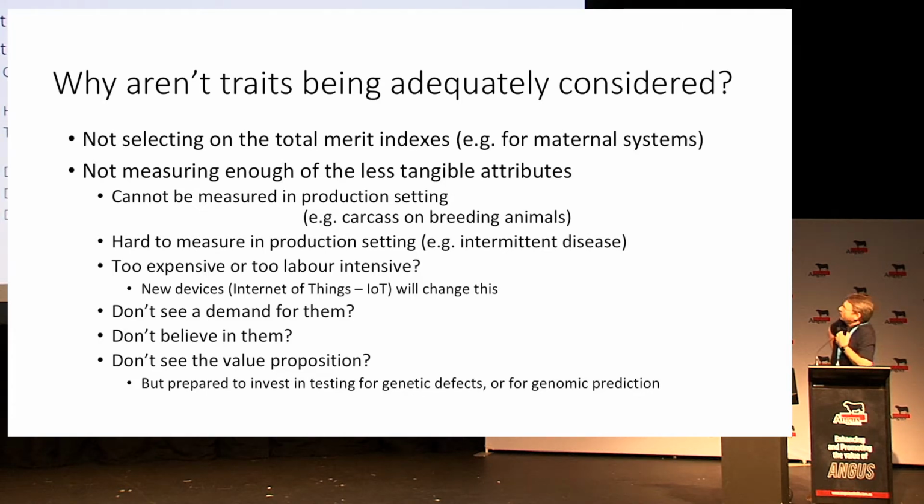Well, I think part of the problem is that you are not selecting on the total merit indexes. You might say you are, but when we look in the rear vision mirror, we don't see very good indication of that. When we look back at your genetic trends, what we would expect to see is an inflection occurring in your trends when new indexes were developed. Now, most of the time, if the index is good, you should have been improving it anyway because you were selecting for some of the components on it. But if you really started selecting on the index, we should see a faster rate of progress in the index and perhaps a lesser response in some of the easy traits to select and an improved response in some of the more difficult traits to select. And in particular, the one that tends to get missed out a lot is the maternal system traits.